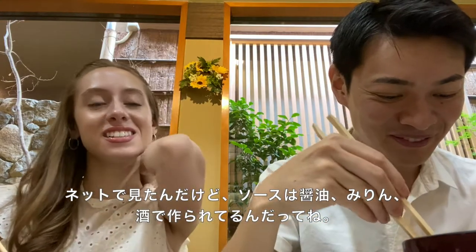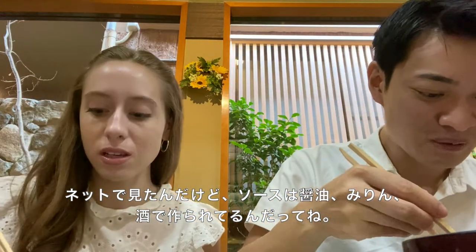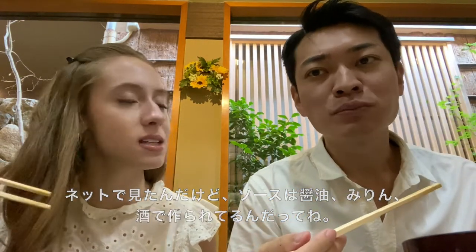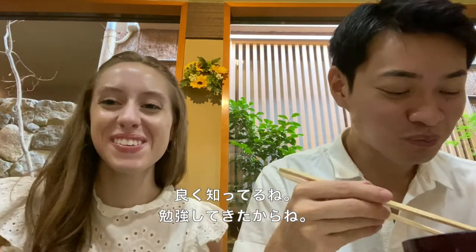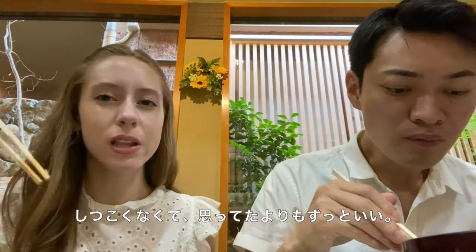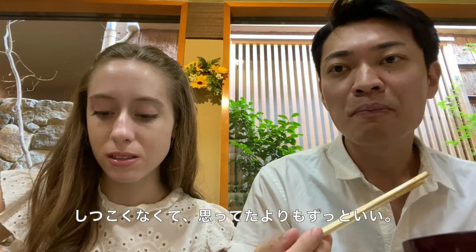Good. So good. So good. I read online that the sauce is made from shoyu, or soy sauce, and mirin, like sweet Japanese wine, and sake, I think. You know well. And I did my research. Yeah, it's good. It's smooth tasting. Like really light tasting fish, maybe? It's better than I expected.